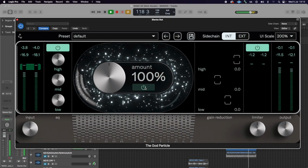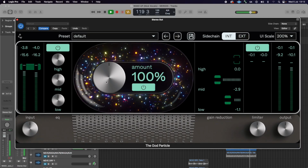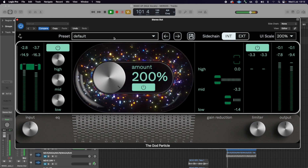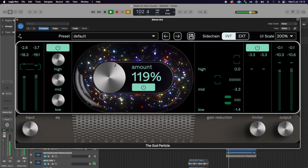For example, I bet you didn't know that the God Particle works in parallel, and when set to 100% is actually only delivering a 50% mix blend. Take it up to 200% to get the full God Particle experience, and also don't worry about headroom, 5 decibels is built into the limiter.